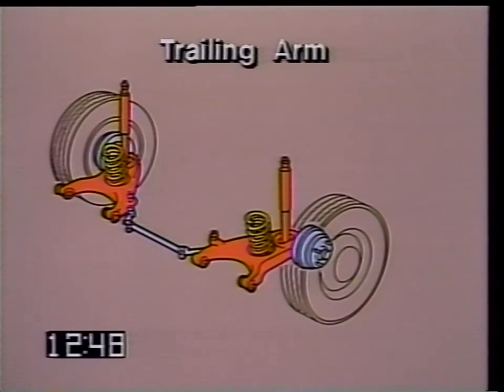Even though non-independent suspensions may be simple and cost-effective to produce, many manufacturers have incorporated independent rear suspension systems in their vehicles to take advantage of the superior ride quality and improved performance characteristics. One very popular design, commonly found on large luxury vehicles, is the trailing arm suspension system. This system is made up of a lower trailing arm and spindle assembly and is suspended by coil springs.